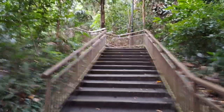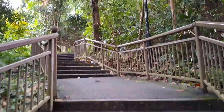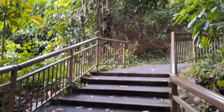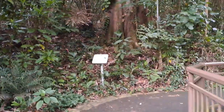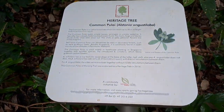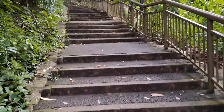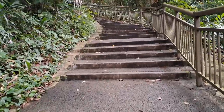Hi guys, I'm just continuing going up here on the stairs. I think this is a very long way to go. Oh, there's a rooster. That is a heritage tree, common poli. Okay guys, I still keep on going up here. Oh, really lots of roosters here.